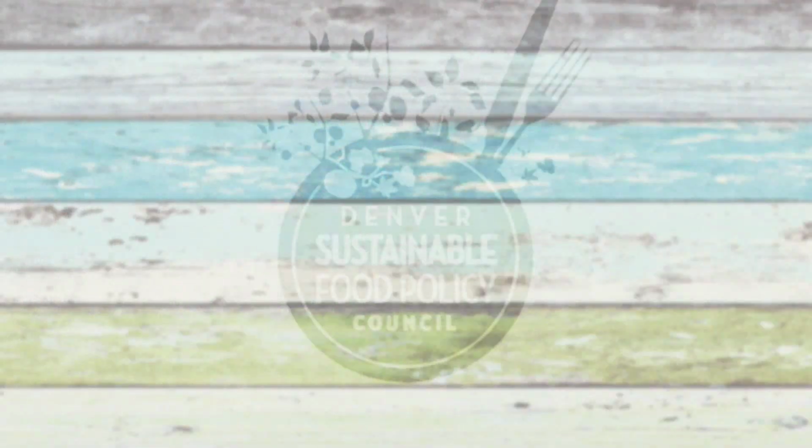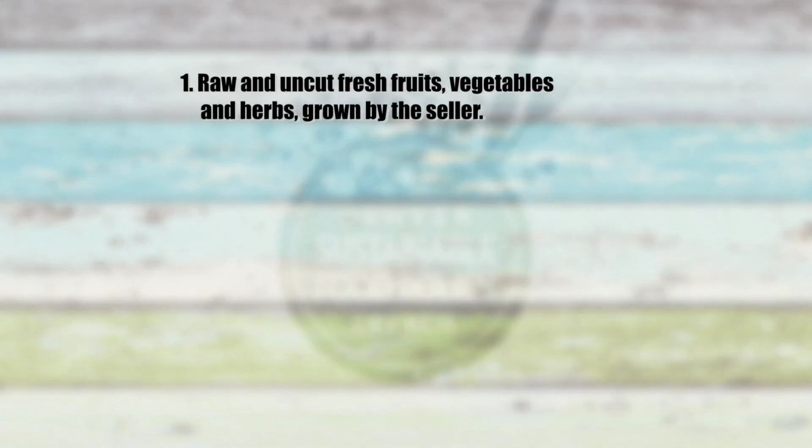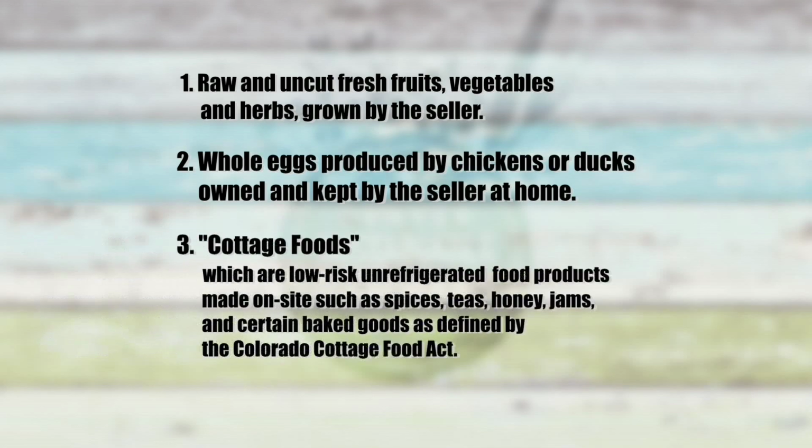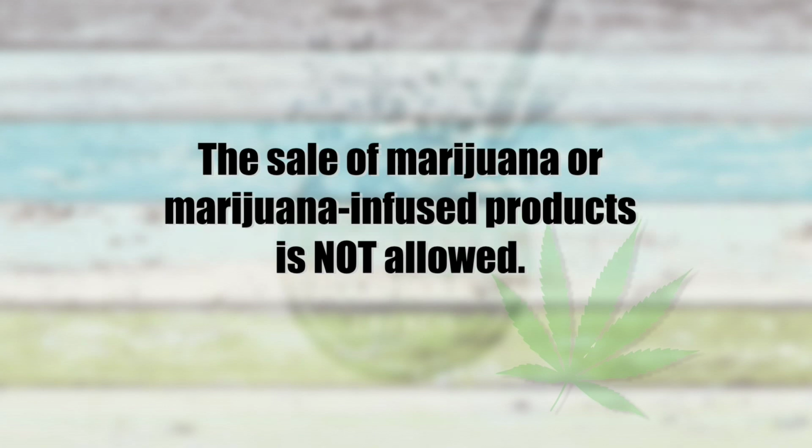The new law allows residents with a permit to sell raw and uncut fresh fruits, vegetables, and herbs grown by the seller. Whole eggs produced by chickens or ducks, owned and kept by the seller at home. Cottage foods, which are low-risk, unrefrigerated food products made on-site, such as spices, teas, honey, jams, and certain baked goods, as defined in the Colorado Cottage Food Act. The sale of marijuana or marijuana-infused products is not allowed.